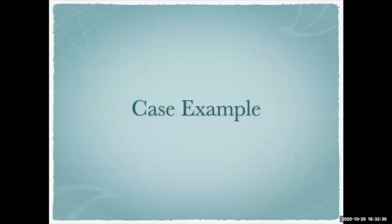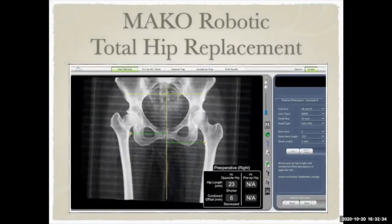Okay, quick case example that I'd like to show you. Okay, so here's a patient. I thought this was an interesting patient. This is a relatively young individual who presented to my office with severe right hip pain. She was born with a congenital deformity.